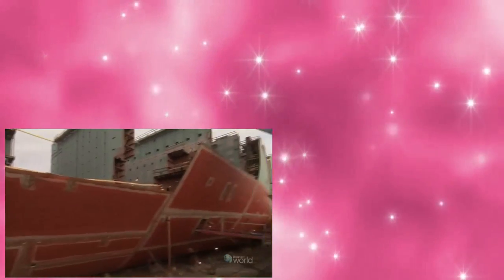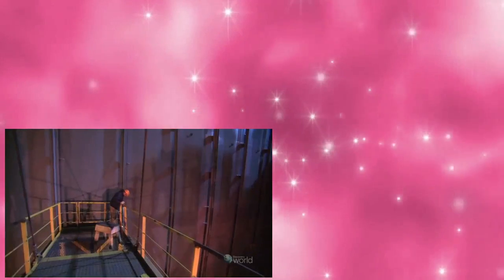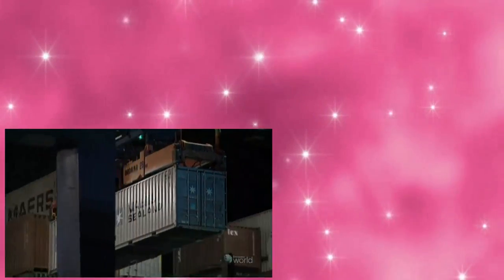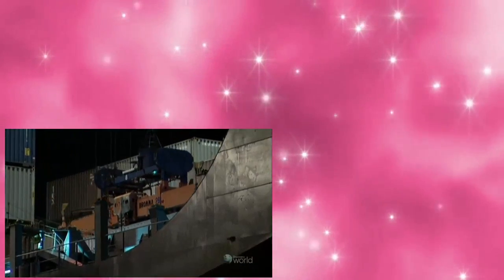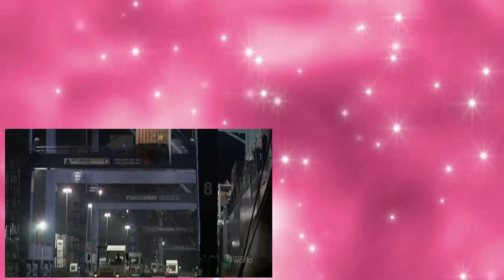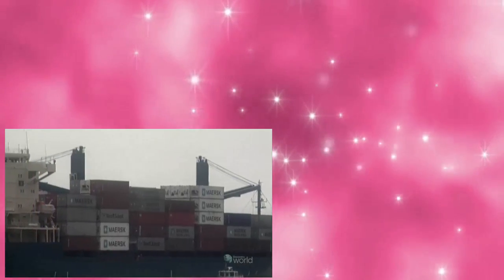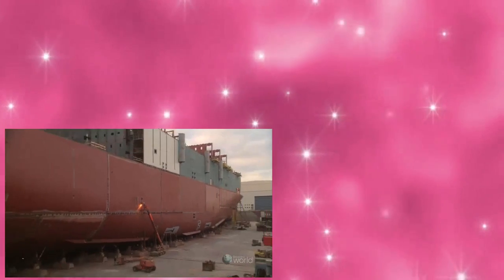It's the mother of all cargo ships, destined to carry a payload of more than 11,000 containers. That's a lot of goods. Enough to fill a freight train 70 kilometers long. Compared to yesterday's container ships, it's David versus Goliath.